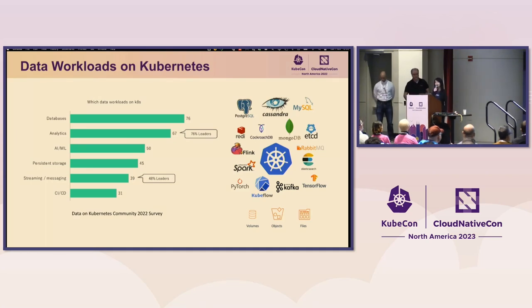According to the 2022 survey by the Data on Kubernetes community, more and more data workloads are moving to Kubernetes. As shown here, there are different types of workloads. Database workloads have the highest percentage, followed by analytics and machine learning. We also have streaming, messaging, and CI/CD. And the underlying storage used by these data workloads could be block, file, or object storage. Stateful workloads move to Kubernetes to take advantage of Kubernetes self-healing ability, agile deployment, portability, and scalability.